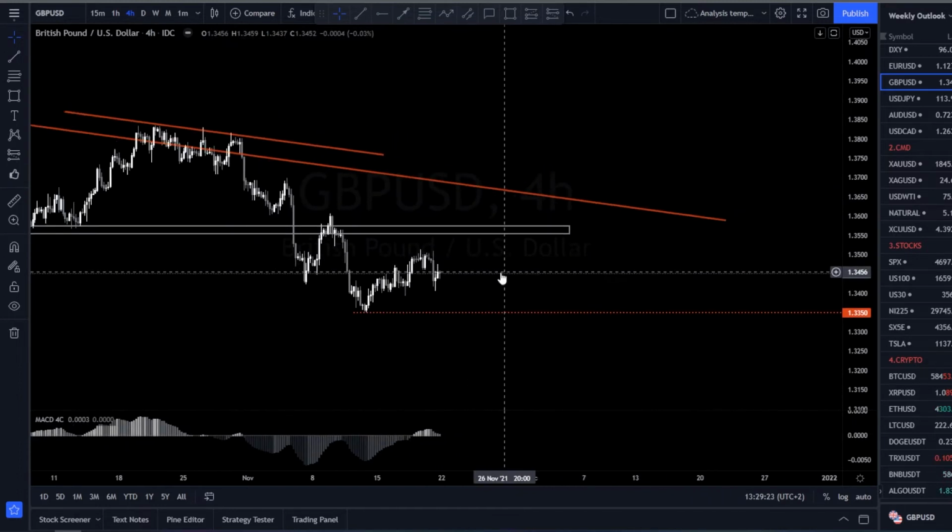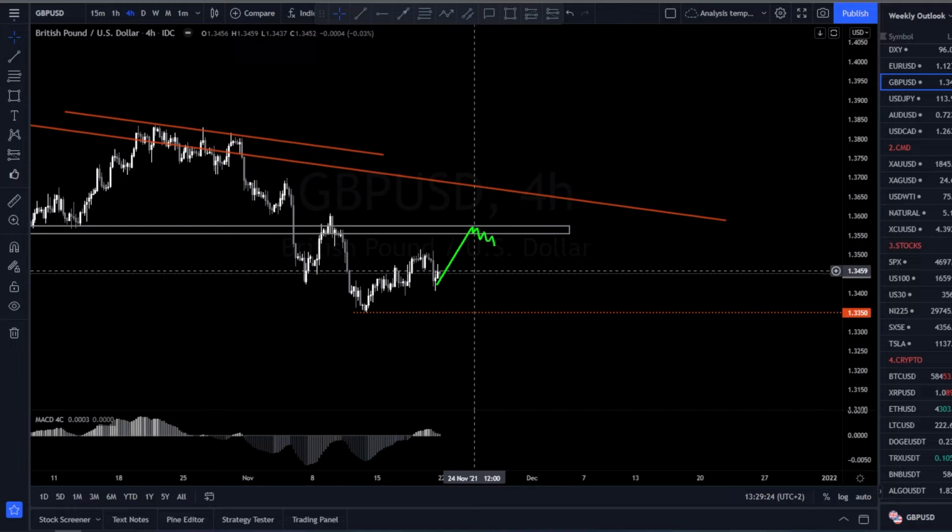So for the coming week, we are expecting the market to reach this resistance level. We have also a possibility to break it and reach the trend line before going for one more low. That's what we can see for British pound versus the US dollar. So wait for this correction to finish and wait for your sell setups from either the resistance level or the trend line.